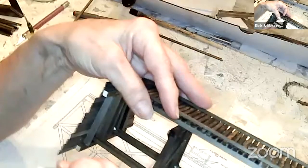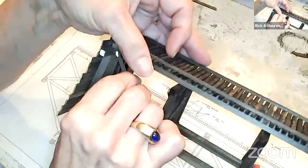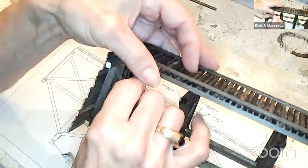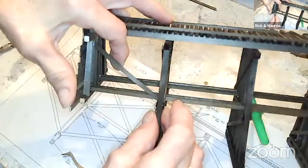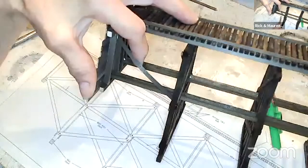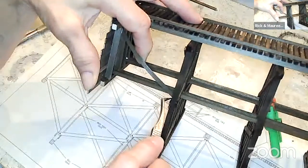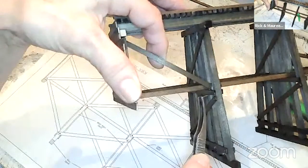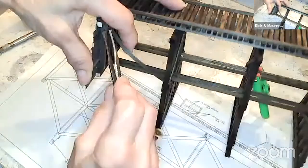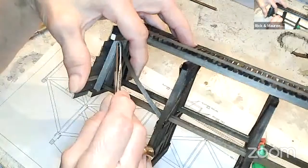Okay, so I'm gonna put this outer one on. Might have to slide it through. I don't know if you can see that. So I've got it in place. It's resting on that brace, and up tight on the other side. Just let me get it down there. Okay, so just hold it there for a few seconds. Hopefully it'll set up a little.